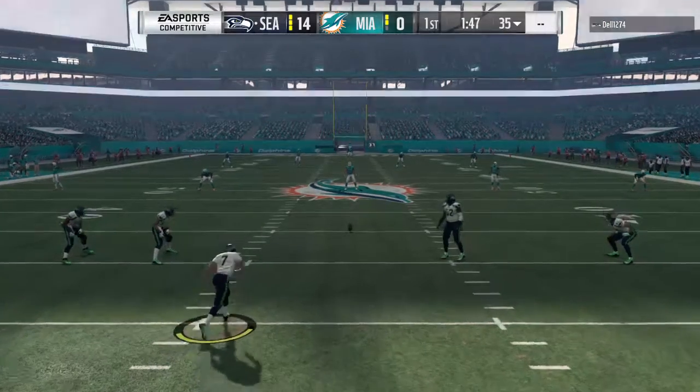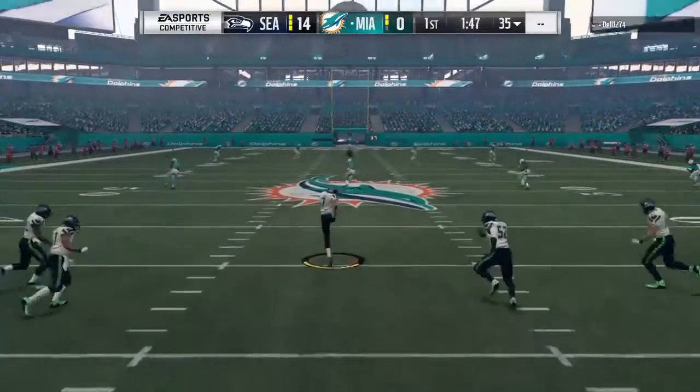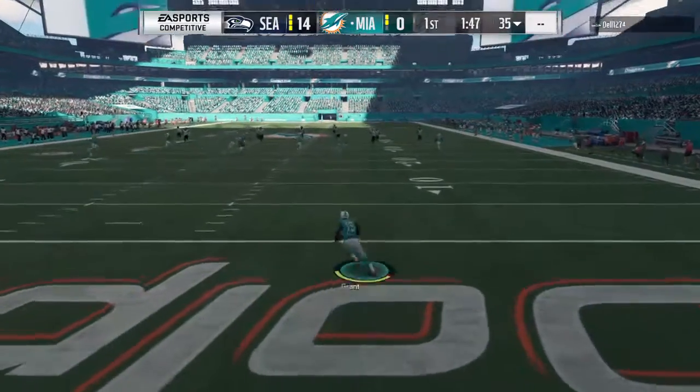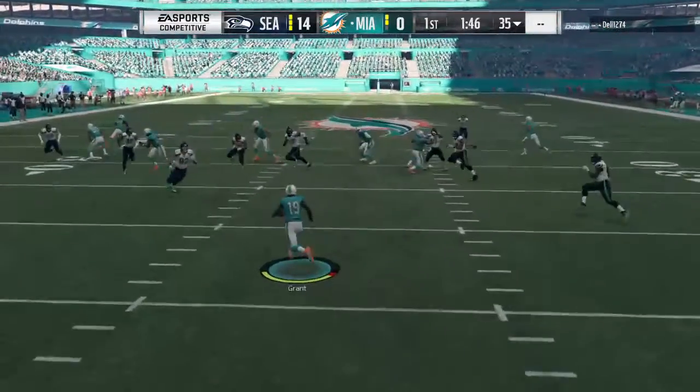That wasn't an analytics call. That wasn't a fantasy guy's call. That was like a video game call right there. It was a little bit of a video game call, but it worked. That's fielded in the end zone.